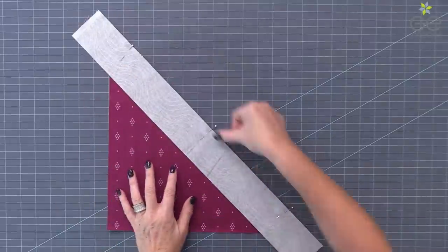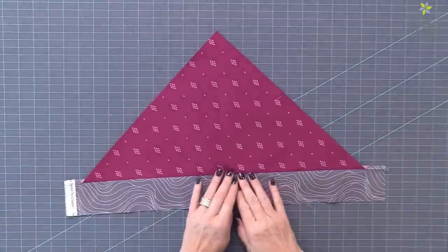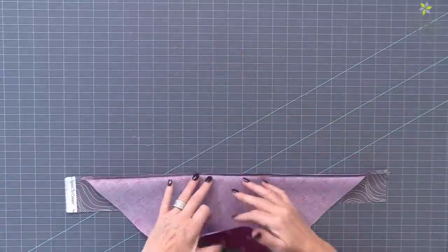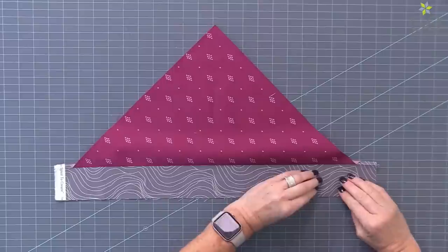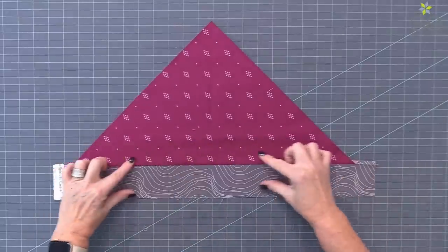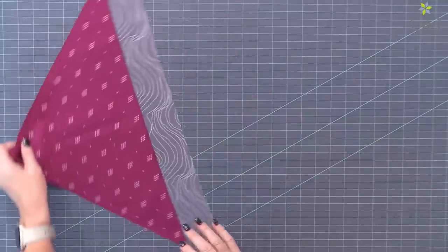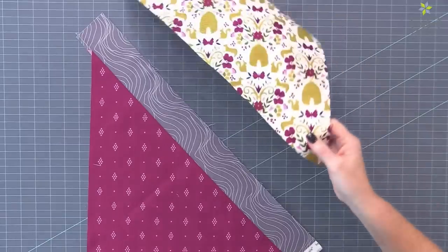So we sew this down, and then once we're done, I take this to my iron, and you want to press towards the triangle. So very carefully when I'm pressing, I start by setting the seam, and then folding my triangle out using my fingers as I press to make sure that my strip stays straight as I am pressing. So once you have that pressed, you want to add the other triangle to the other side.